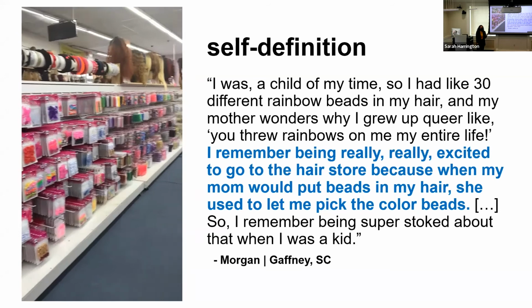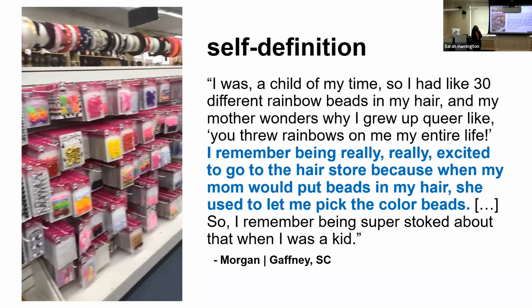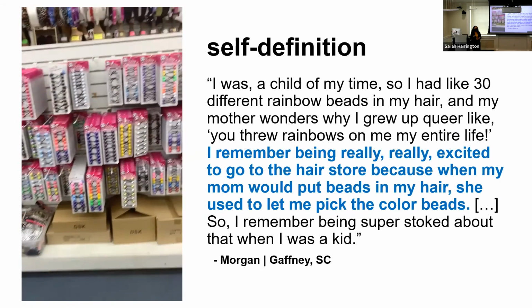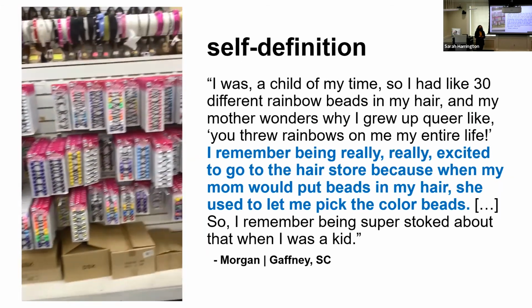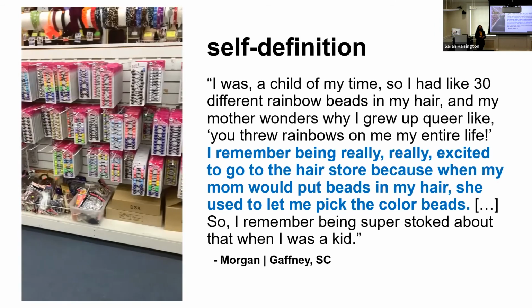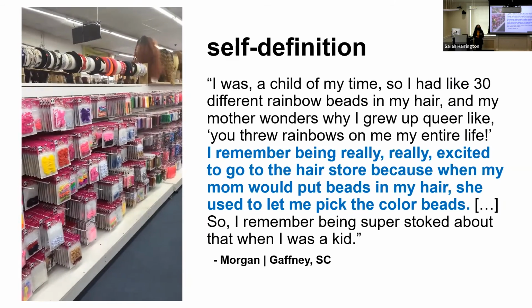So Morgan talks about this and she reflects back and she says, "I was a child of my time, so I had like 30 different rainbow beads in my hair. And my mother wonders why I grew up queer. Like, you threw rainbows on me my entire life. And I remember being really, really excited to go to the hair store because when my mom would put beads in my hair, she used to let me pick the color beads. So I remember being super stoked about that when I was a kid."